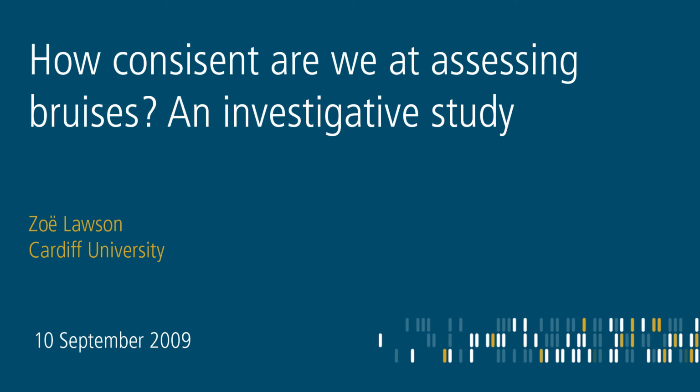When we looked at correlations between characteristics of the observers and the answers they gave, we found that age group and colour blindness, we did a colour blindness test on them, did affect their perception of predominant colour. With colour blindness, that's not surprising. And with age group, there has been studies in the past that have shown the same thing.